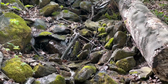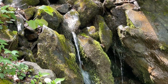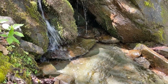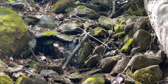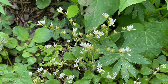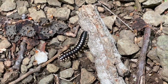I thought this stream was like 0.1 mile back. So I stopped there, took a long break, ate some food, filled up at this little bit where I had to kind of get in there to fill up, and look right here, it's like a practical waterfall. This stuff is the bad. That's my luck. Oh, look at that thing. Ugh. I don't like things with all those legs.